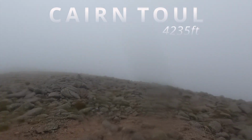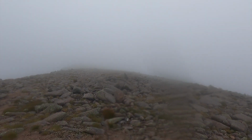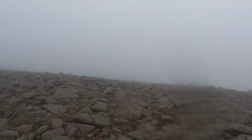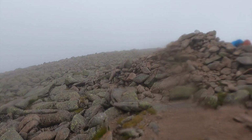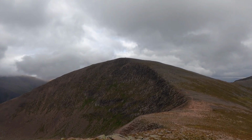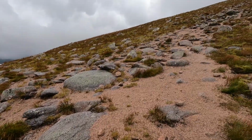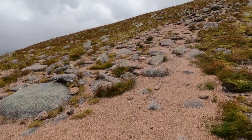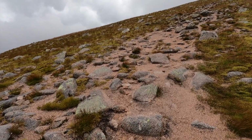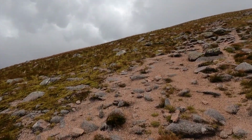So I'm at the other cairn here, and now that one, oh, it's just disappeared in the cloud. That one looked bigger, no, higher. The map suggests it was the other one. So either way, I've been at both Cairn Toul. There you go, looking back at Cairn Toul from the next climb. I'm halfway up the third one. I'll use its second name, Angel's Peak. It's easy for me to remember.